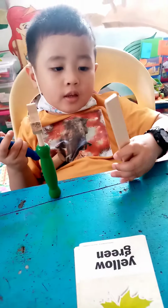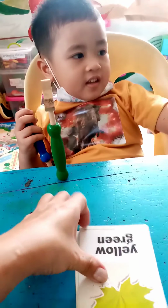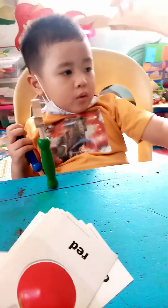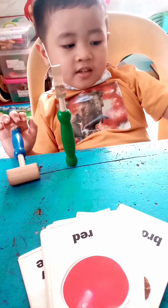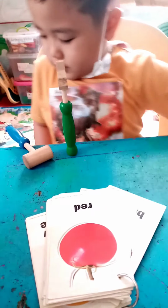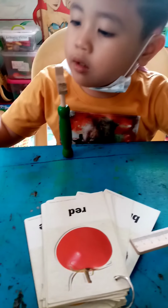What's the color of your ruler? Like the cake. It's brown. Okay. Wow. Now, what's the color of the tomato again? Red. What else is red? It's green. How about an apple? It's red too. How about the heart, like this one? It's red too. And is this also red?